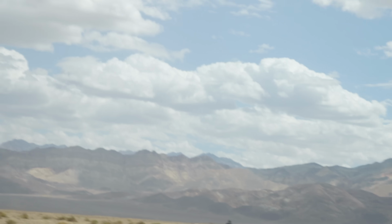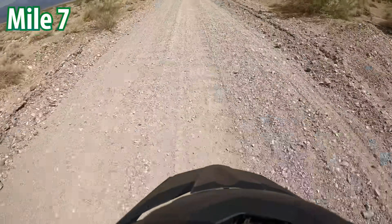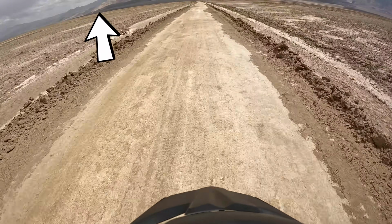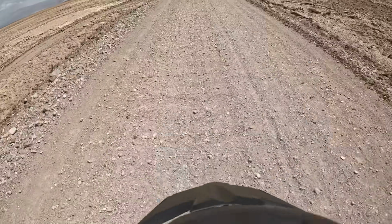I found it. The loose rock made the road feel slippery and unpredictable, meaning I had to focus hard to avoid wiping out. But I knew there was a better road just a few miles ahead. Riding a little further, I could finally see the road in the distance and... Oh, a gas can fell off. I don't think he knows, a gas can.